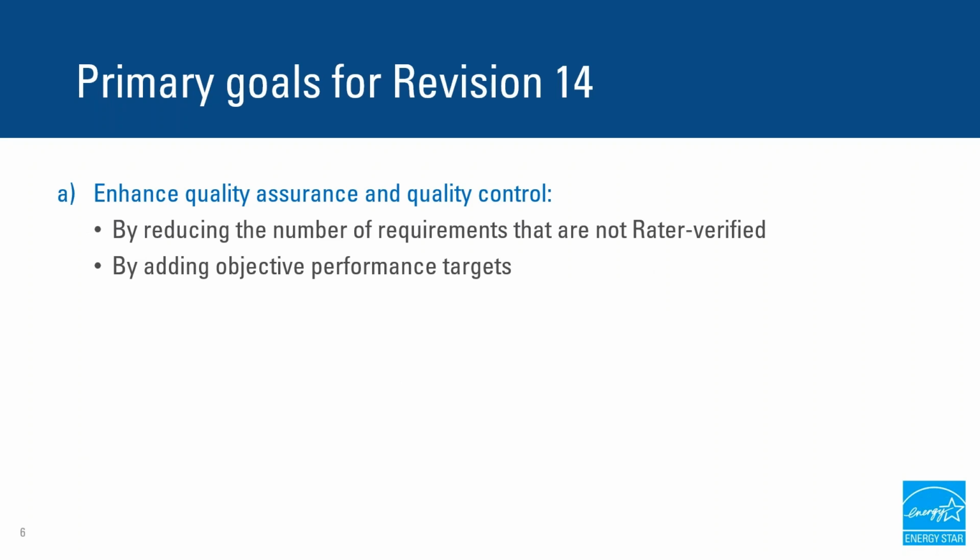As you're probably aware, we release an annual revision to our program requirements. These revisions are intended to simplify, clarify, and improve the program primarily based on partner feedback. So unlike new versions, which meaningfully ramp up the stringency of the program, revisions are more of a maintenance release. It's a continuous improvement process that leverages all the great feedback we get from you.